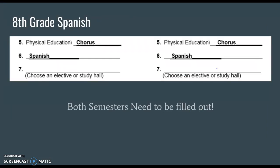If a student signs up for 8th grade Spanish, they would need to put that on line 6 for both semesters, as it is a year-long course. They cannot put it in line 5 because it is a course that meets every day. So on line 6, they would need to fill out both semesters for Spanish.